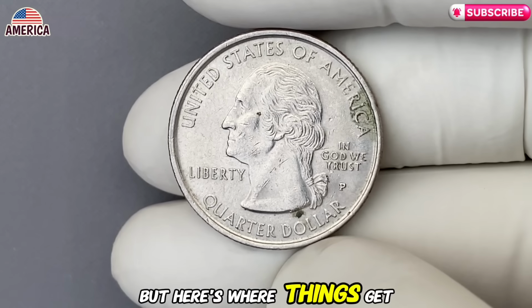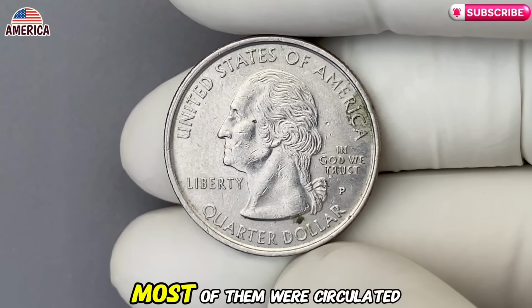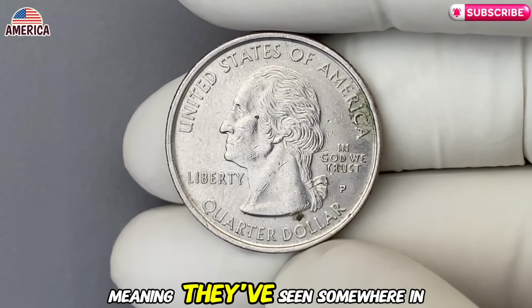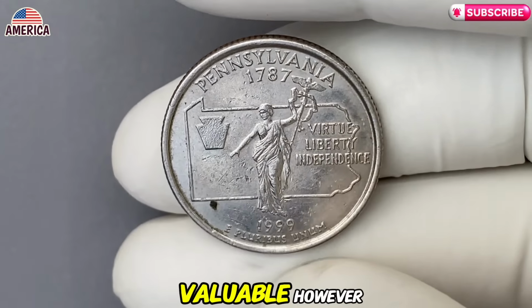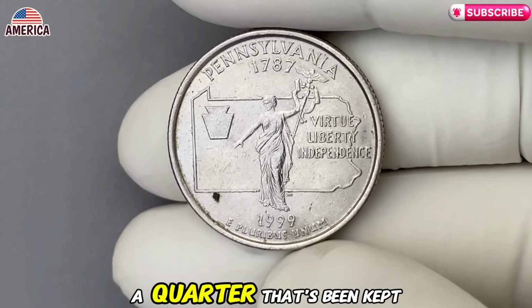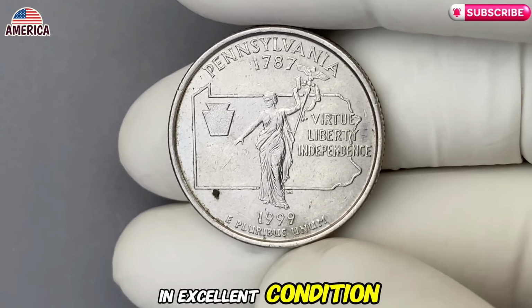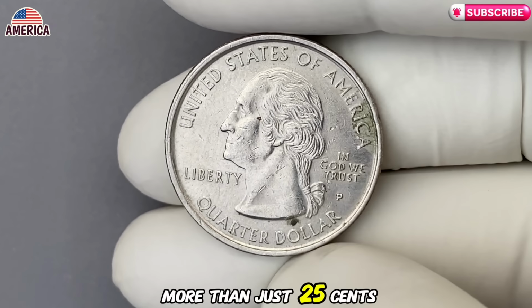But here's where things get interesting. While millions of these Pennsylvania quarters were minted, most of them were circulated, meaning they've seen some wear and tear. What makes this coin truly valuable, however, is finding it in mint condition. A quarter that's been kept in excellent condition, free from scratches or signs of use, can be worth a lot more than just 25 cents.